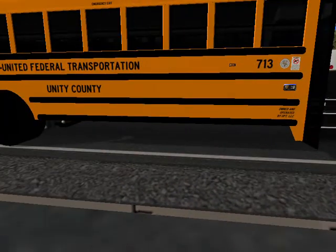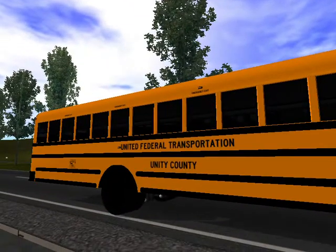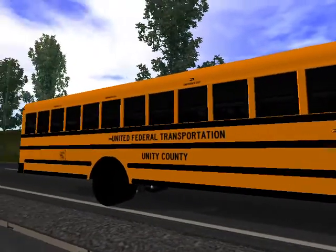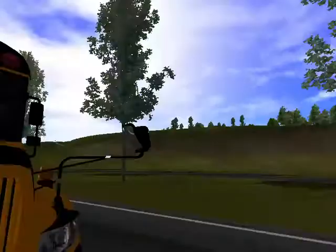This is a pretty nice looking bus. The white roof's not bad either. Or, did I say white roof? The yellow roof isn't bad either. I like yellow roof CEs a lot.